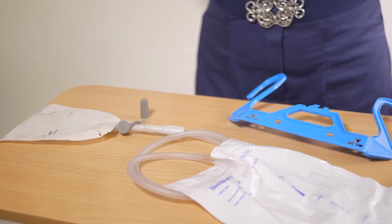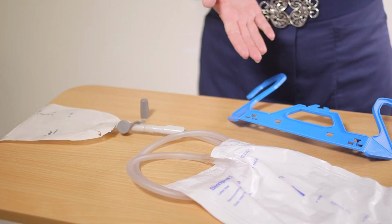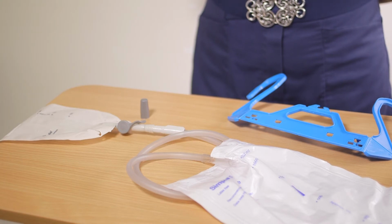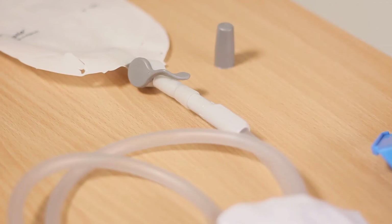The night bag can be attached to a nightstand or placed inside a clean washing up bowl. Make sure this is stored on the floor below you to allow adequate drainage. In the morning, turn off the tap at the bottom of the leg bag.